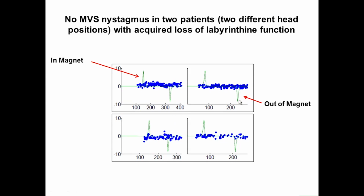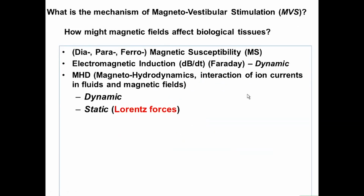So we took a couple patients who have no labyrinthine function, and nothing happened. So we think this is very likely due to the stimulation of an intact labyrinth. We put them in a couple times in different head positions to make sure there was no peculiarity. So we think it's due to the labyrinth. There are lots of ways magnetic fields can affect biological tissues: magnetic susceptibility, Faraday forces. We're going to come down on Lorentz forces here as the mechanism.